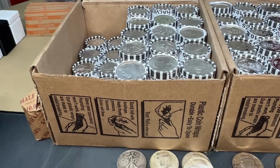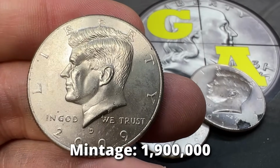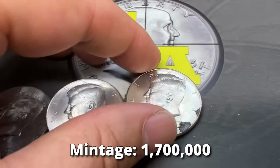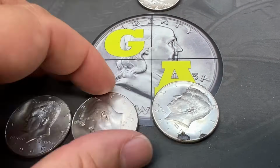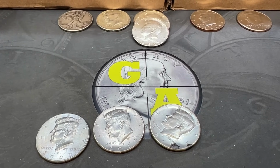So we finished cleaning up those 10 rolls, and all we came across was 3 more NIFCs. We did find a 2009 Denver, a 2019 Denver, and a pretty cruddy-looking 2017 Denver. And I'll throw the mintages of those up on the screen. We're going to go ahead and get the camera back on the rack and get through some more rolls.